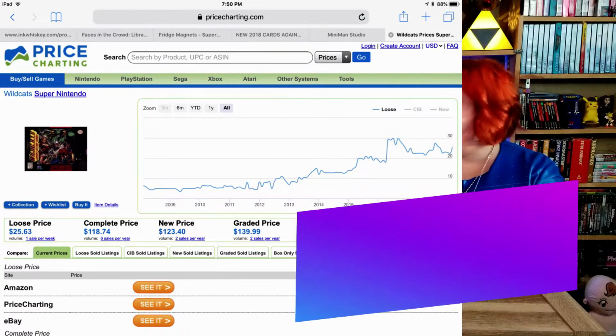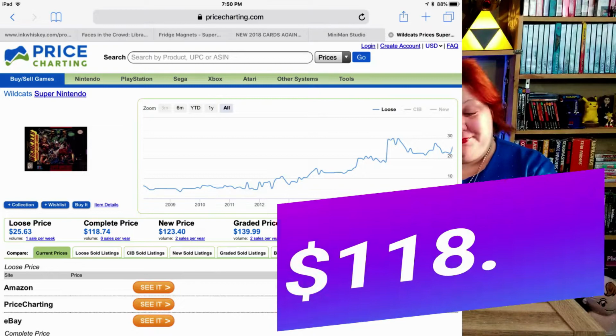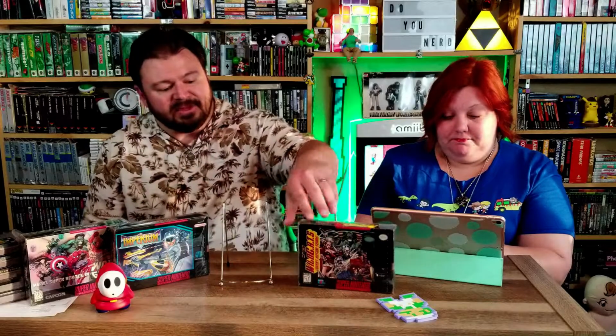But now loose, this one's only what? $25 loose, but complete in box, $118.74. So again, another big jump just because of the box. Stuff like that always surprises me. Yep, even still, even now.